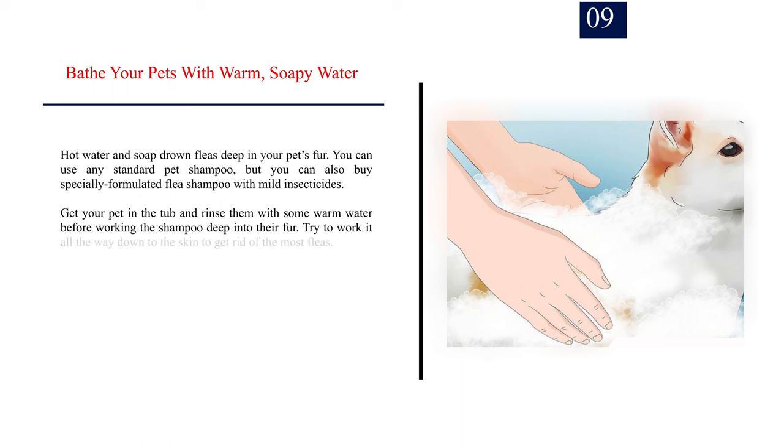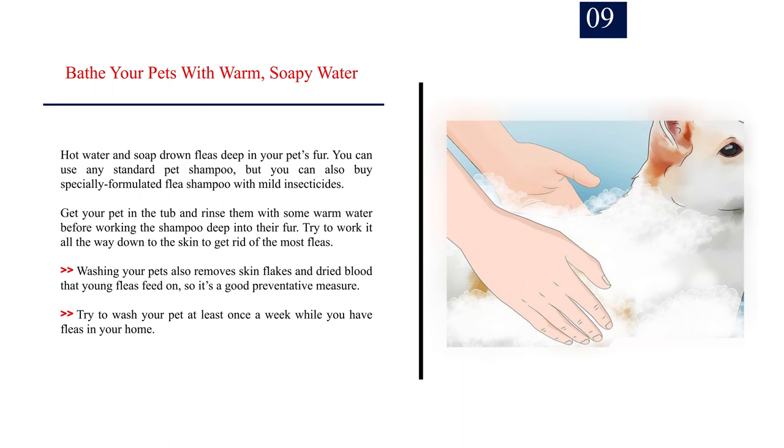Number 9. Bathe your pets with warm, soapy water. Hot water and soap drown fleas deep in your pet's fur. You can use any standard pet shampoo, but you can also buy specially formulated flea shampoo with mild insecticides. Get your pet in the tub and rinse them with some warm water before working the shampoo deep into their fur. Try to work it all the way down to the skin to get rid of the most fleas. Washing your pets also removes skin flakes and dried blood that young fleas feed on, so it's a good preventative measure. Try to wash your pet at least once a week while you have fleas in your home.